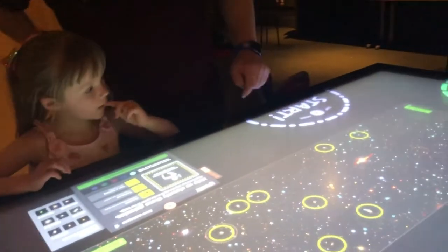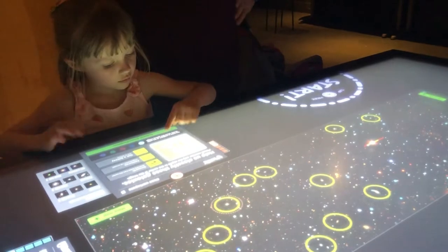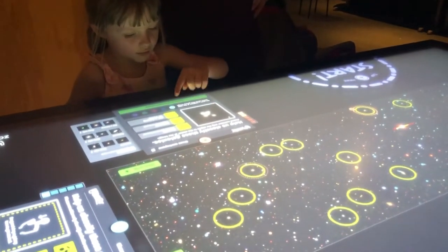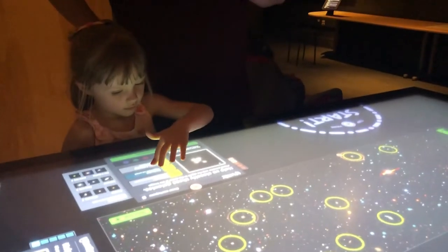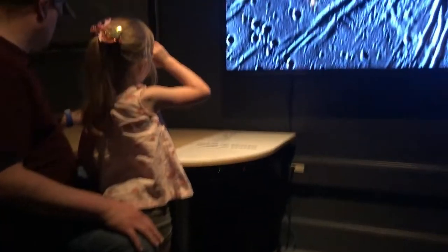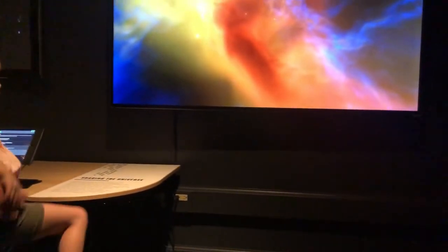How about this one? All right, what do you think about that one? It looks like one. Too many of those? Okay, cool. We hit submit classification. All right. Planet formation. This is how planets form. Yep.